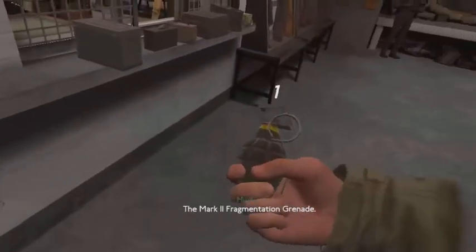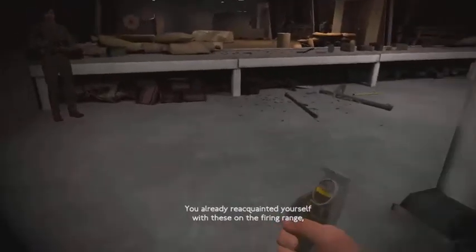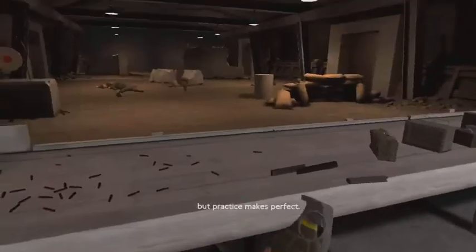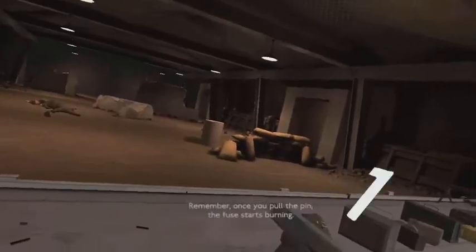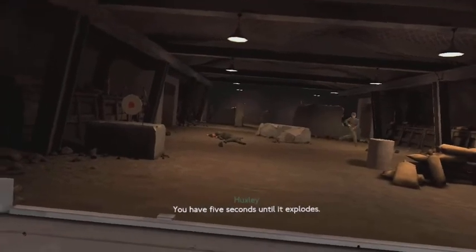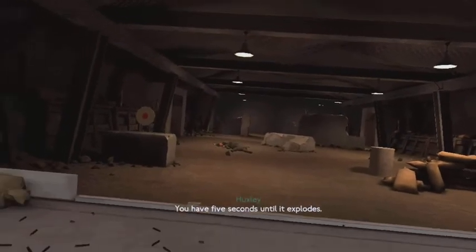The Mark II fragmentation grenade. You already reacquainted yourself with these on the firing range, but practice makes perfect. Remember, once you pull the pin, the fuse starts burning. You have 5 seconds until it explodes.